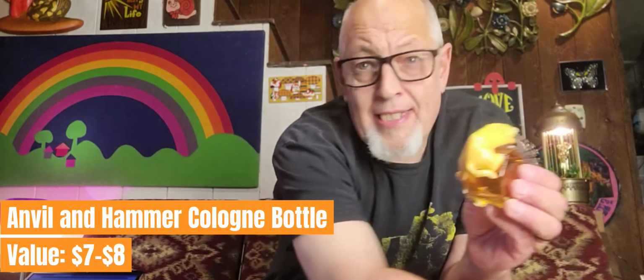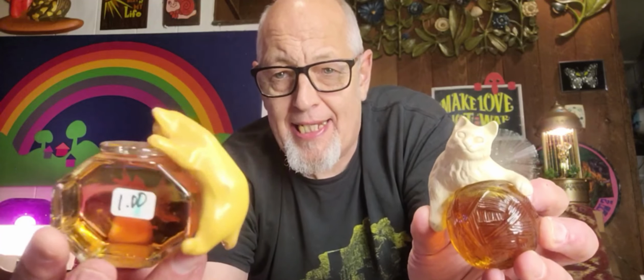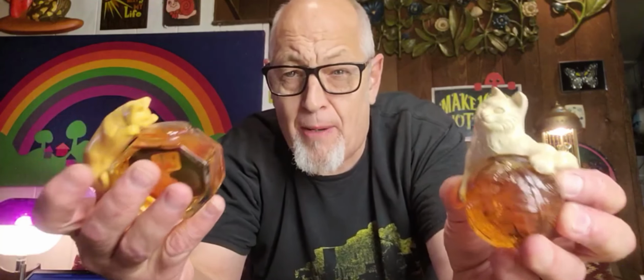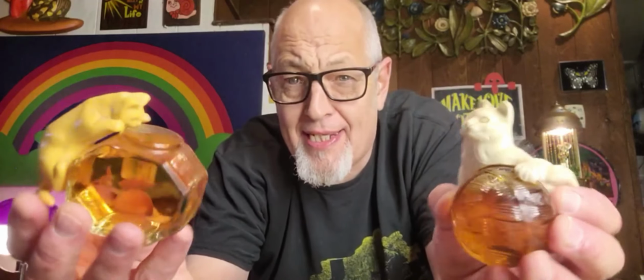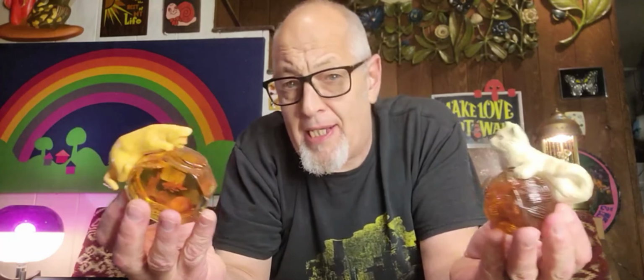Now, here's two Avon things. It's not just for men, ladies. These are kitty cat perfume bottles. This is a ladies' perfume with kitty cats. The kitty cat is looking in there, and there's a goldfish that he's looking at. And this kitty cat's on a ball of twine. These were $1 a piece. I think they have no more value than maybe $6 or $7. Survey says $1. And in a lot of cases, the person that buys these will be a cat collector.